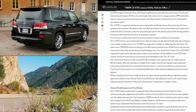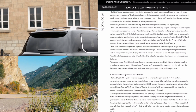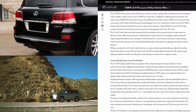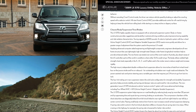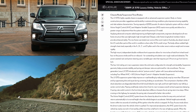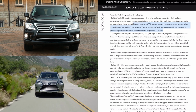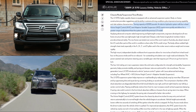Another interesting fact about these LX models is that they utilize something called AHC, which is the active height control. That system allows the vehicle to raise and lower itself. However, it's not an air suspension unit. It's actually an electro-hydraulic unit. So it utilizes hydraulics to raise and lower itself.